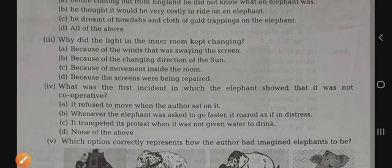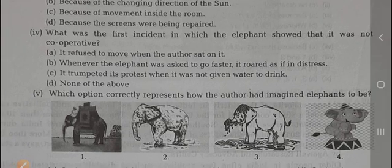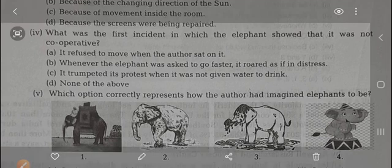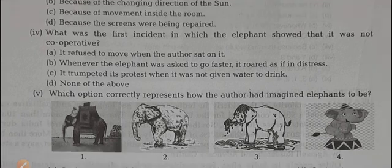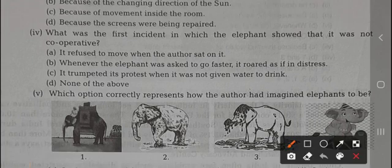Next question. What was the first incident in which the elephant showed that it was not cooperative? A. It refused to move when the author sat on it. B. Whenever the elephant was asked to go faster, it roared as in distress. C. It trumpeted its protest when it was not given water to drink. D. None of the above. So I think this answer is much more clear. There is no need to go to the paragraph. See, when the mahout used to ask the elephant to go faster, I think it shouted. So B would be the correct answer.